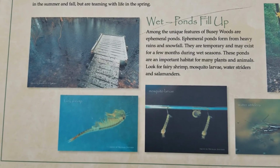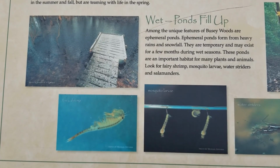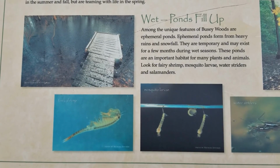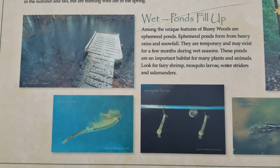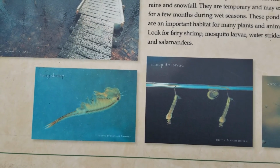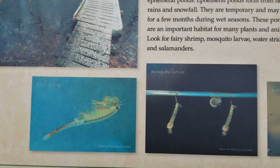One of the favorite school programs we do in the spring is a ponding program where we use nets to capture the animals and put them in pans of water so the kids can see them up close. Here's a fairy shrimp, which is very specific to ephemeral or seasonal ponds. It looks a little bit like a sea monkey.